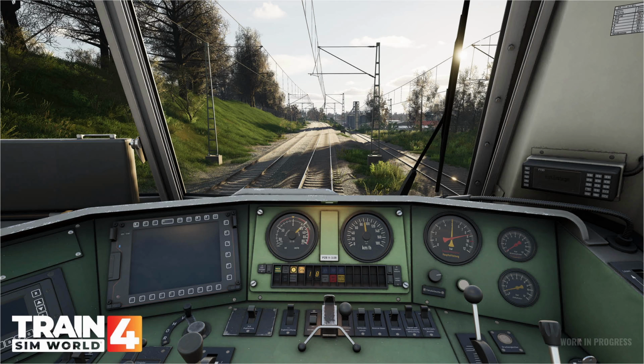It's a very different driving experience compared to certainly the more modern locos that sometimes have combined handles or percentage on the throttles, etc. So it should give a really nice experience, one that I'm absolutely looking forward to.